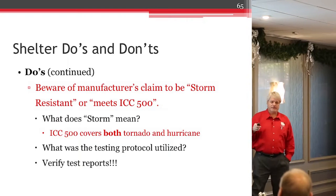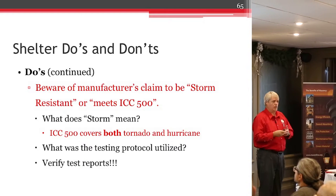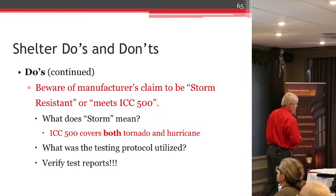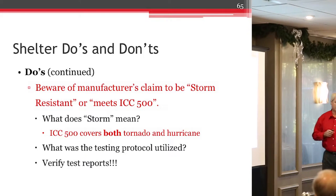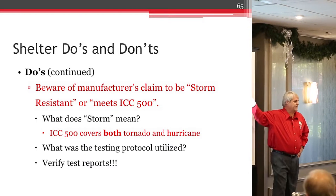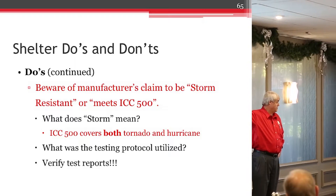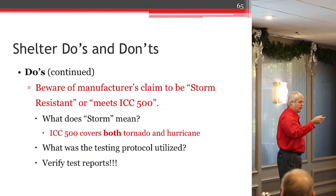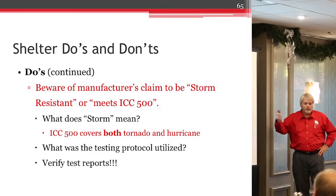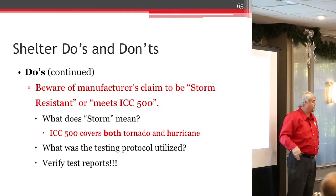Need to be aware of claims. There are all kinds of manufacturers out there doing doors, windows, hardware, and shelters themselves. You need to understand, when they say it's storm resistant, is that a hurricane or a tornado? Is that a thunderstorm? Those are all storms, right? Ask them what their testing protocol was. What do you mean by storm? Oh, we meet the ICC 500. Okay, what version? There are two versions out there.